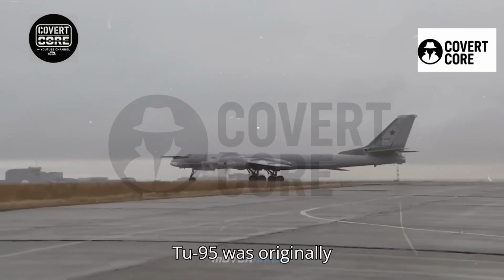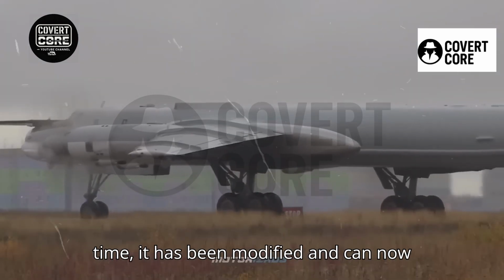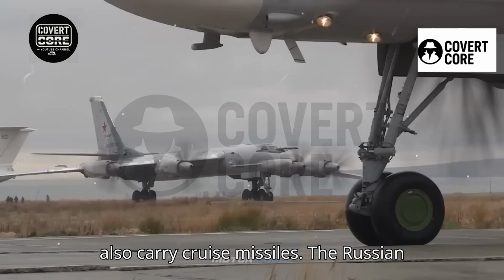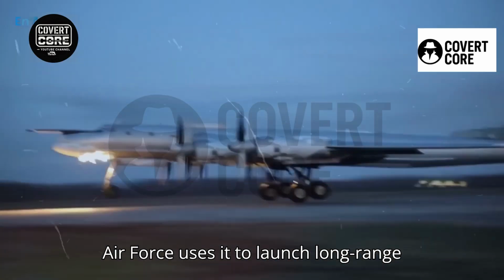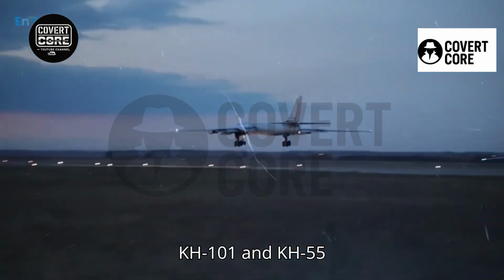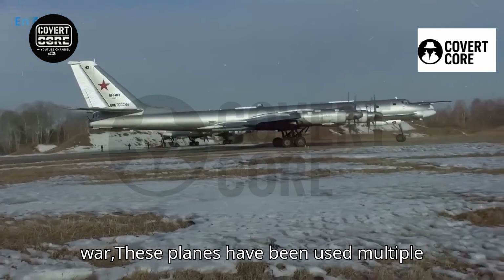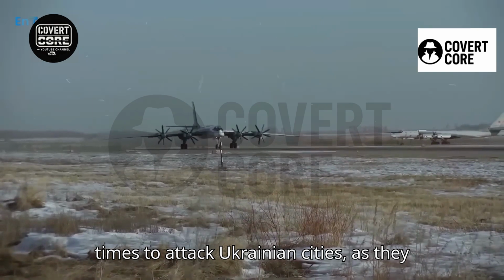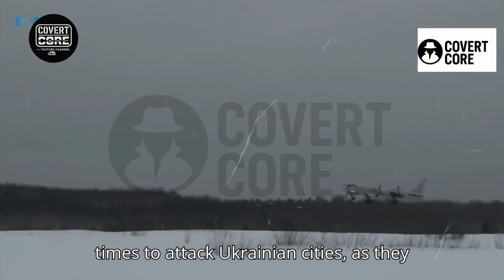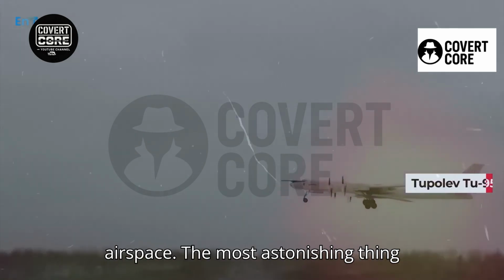from the sky. The Tu-95 was originally designed to carry nuclear bombs, but over time, it has been modified and can now also carry cruise missiles. The Russian Air Force uses it to launch long-range missiles, especially the Kh-101 and Kh-55 types of cruise missiles. In the Ukraine war, these planes have been used multiple times to attack Ukrainian cities, as they can target objectives thousands of kilometers away without leaving Russian airspace.